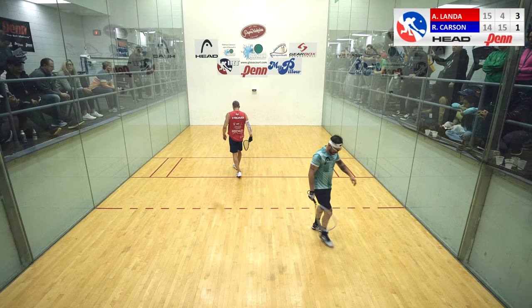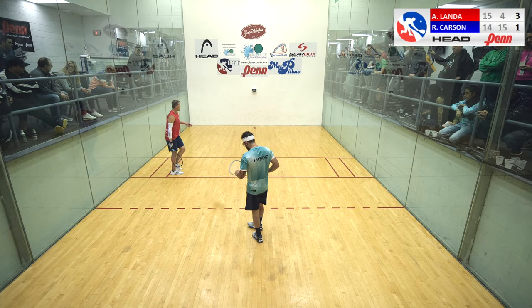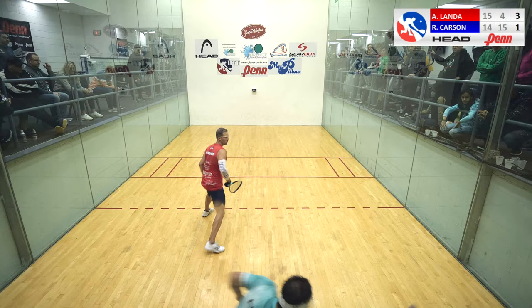Not the best shot selection there from Alex Landa. No. Tried to do it like he did the last play. A down-the-line shot would have been way more effective than that. Dummy, clip the side wall. Clip the side wall. The ball's coming straight into the middle of the court. Carson's standing right there. Uno, tres. Point, Carson. 2-3.